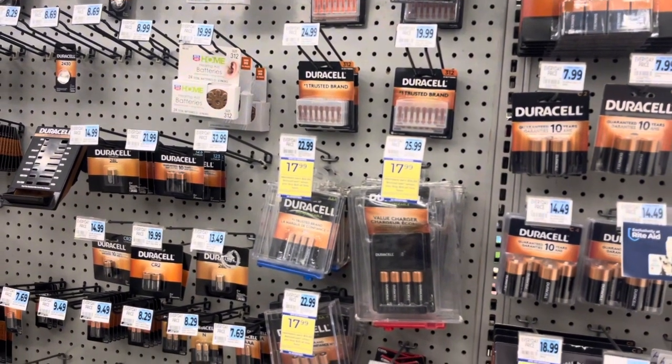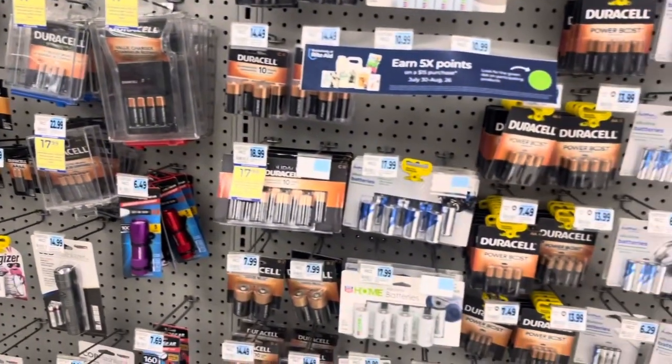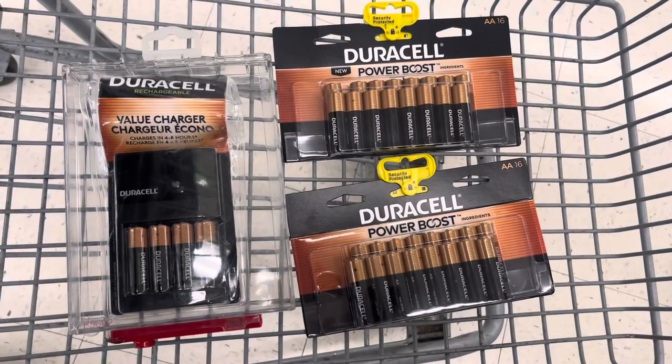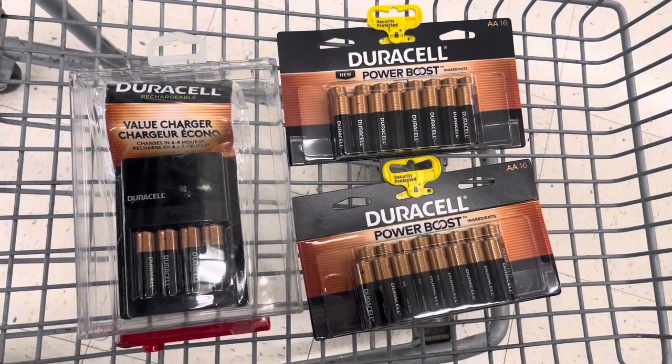So I am checking out the batteries to see which ones I want to pick up. I haven't done it yet on this account, so I'm going to go ahead and pick up the 3 of them, and I'll show you which ones I grab. So I went with these ones here. One set is the rechargeable batteries. The other set is the 2 packages of AA.